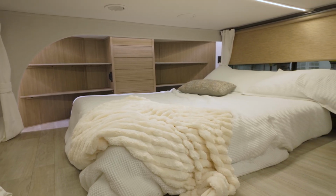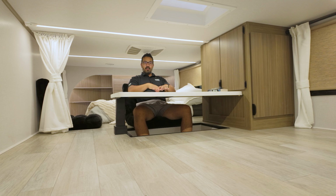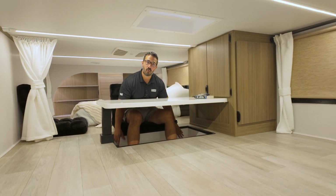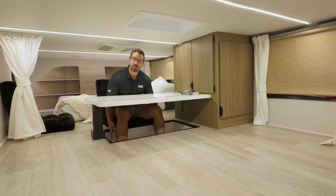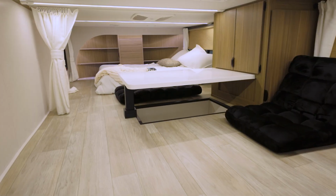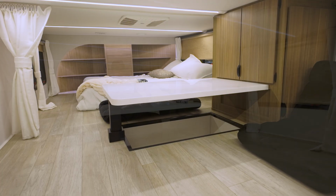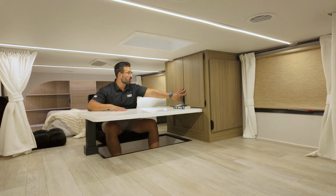So as you can see, it is extremely spacious up here. You have this table space, and what they've done is they have a cutout for my feet. So my feet are actually able to go down here, making this a very usable space. Whether they want to eat up here, play games, this is great for children. You have additional storage here.